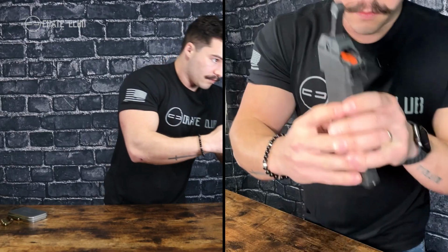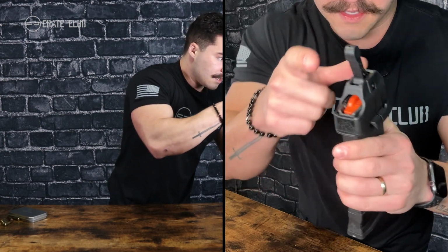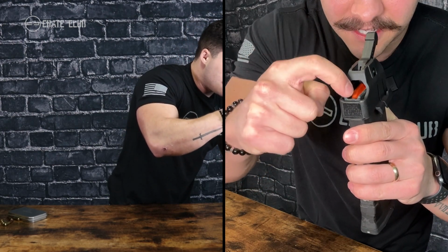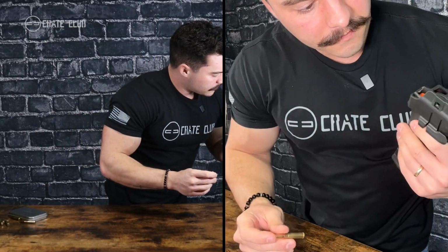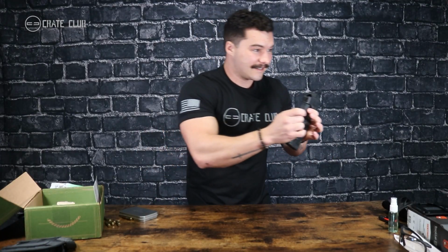So right now you can see that this needs to be depressed in order for me to make room to add more rounds. When I pull this lever back, it has now depressed the spring so that I can now add ammunition. I can now add rounds into my magazine. Check it out. That's it. That's all it takes.